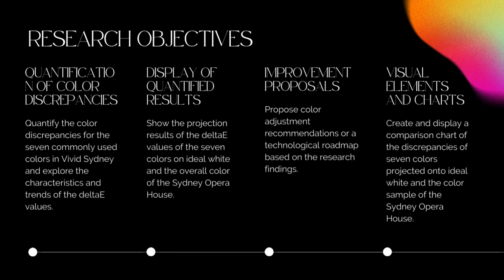As for outcomes, we aim to showcase the projection results of the 7 colors on an ideal white sample and the color sample of the Sydney Opera House. Additionally, we will propose color adjustment recommendations and use a comparison chart to demonstrate our research results. This data will provide valuable insights for the development of more precise and flexible color adjustment technologies. We also seek to explore new methods of color correction that can reduce costs and improve effectiveness.